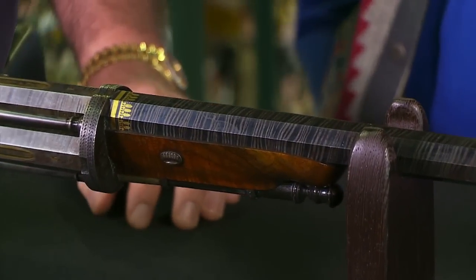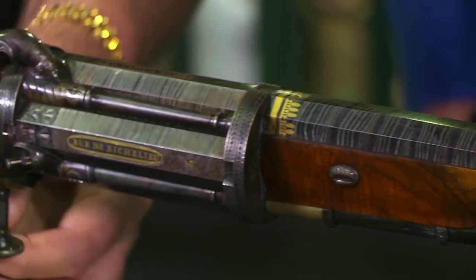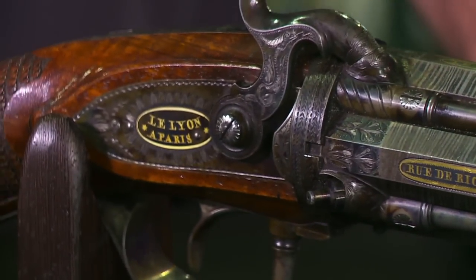So this is legitimately a masterpiece of the gun maker's art. Beautiful case coloring remaining on the trigger guard and the butt plate. Wonderful carving on the stock.